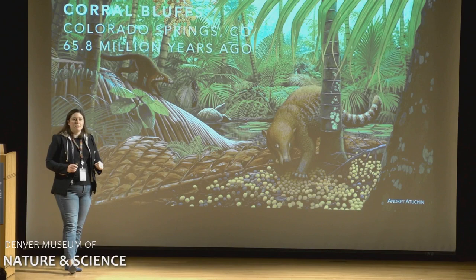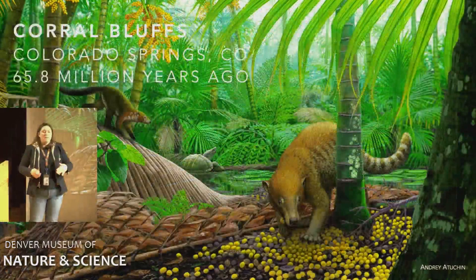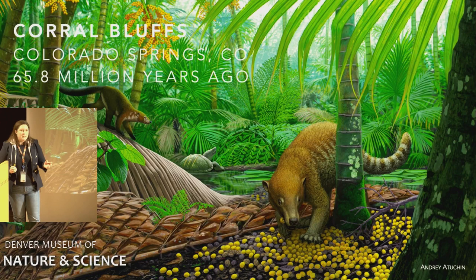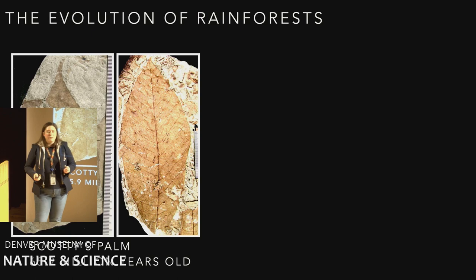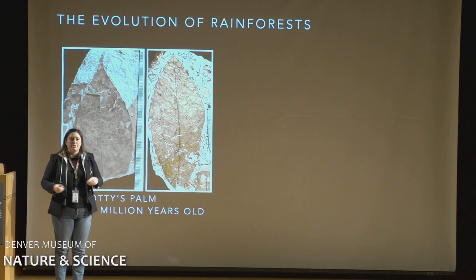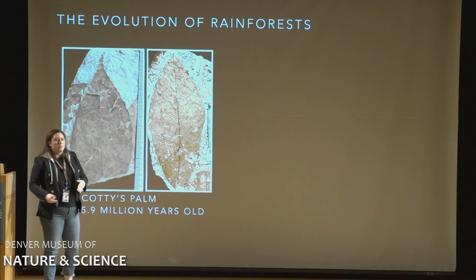So what I mean to say with bringing up all these different little, or big, honestly, excavations, is that we're getting snapshots of these ecosystems. And then what do we do with the snapshots? Well, we want to put them together. So one of the things I'm really interested in doing is figuring out how we go from a forest of palm trees at 65 and some million years ago to a tropical rainforest in Castle Rock just shortly after that.